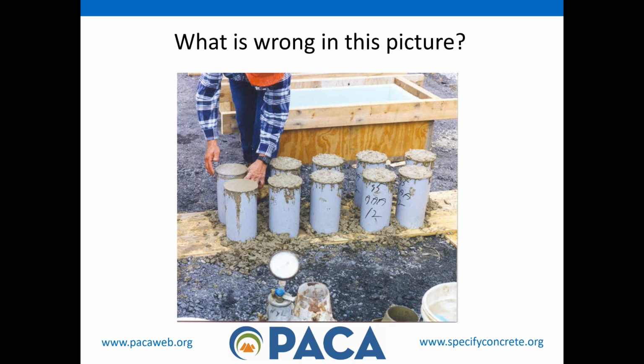And I asked these 200 inspectors, what's wrong with this picture? And I said, remember, he's doing this today. So that day was 25 degrees. This morning it was probably upper 30s. So we could say, what would be wrong with this picture today even? So he's going to take those cylinders and put them in that curing box.